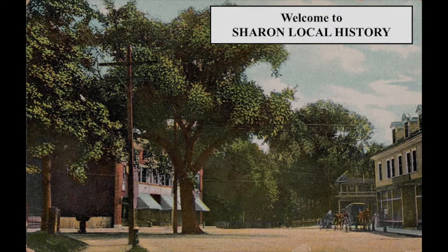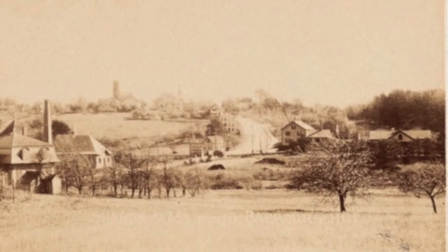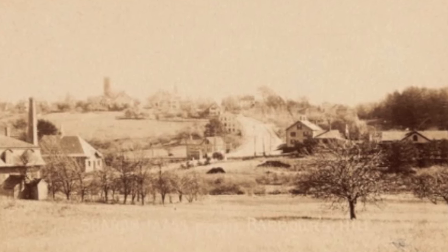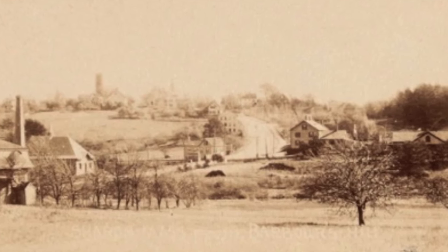I picked about 10-15 pictures and I will just give you very brief narration of it. I kind of wanted to make you feel how Sharon looked like 110 years ago. Most of those pictures are from 1910, plus minus.